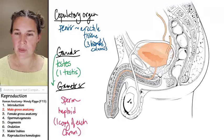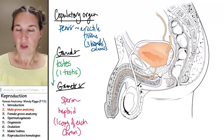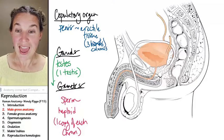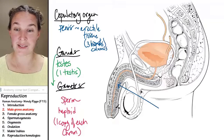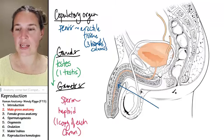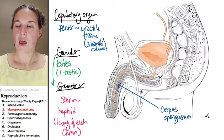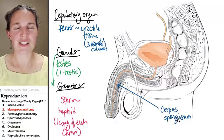Obviously I'm starting with penile anatomy first, so I'm going to have to draw all over this. You can see the external penis here. It's not my penis. And doesn't it look kind of dotty all around here? This is one of the columns of erectile tissue, and it is called the corpus spongiosum. Corpus is singular. It means body. So this is basically the spongy body.